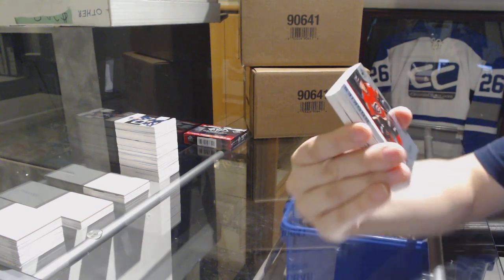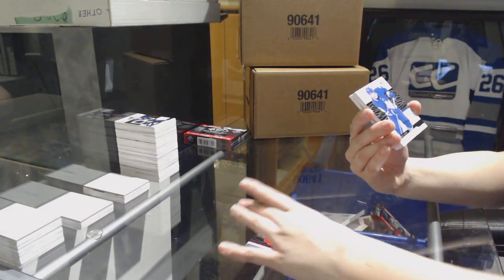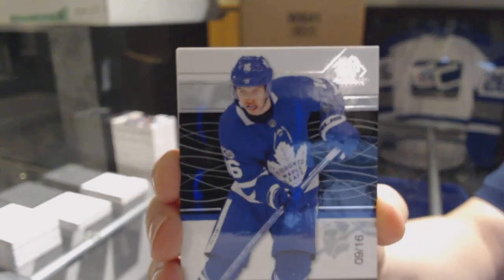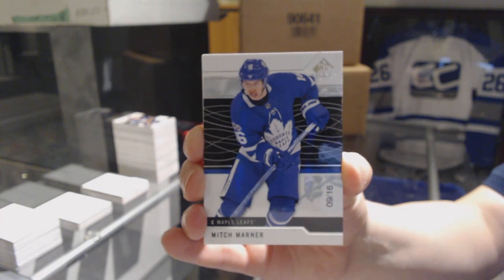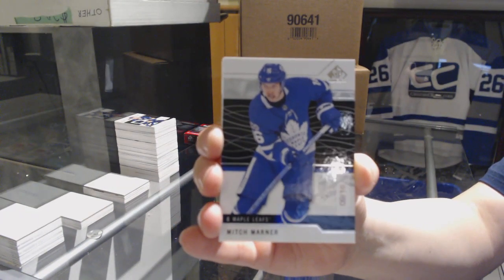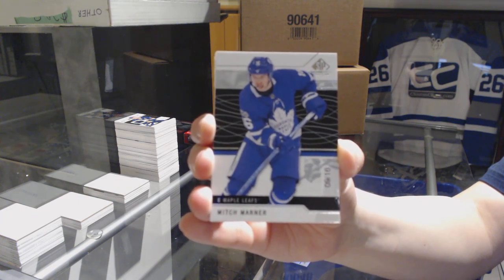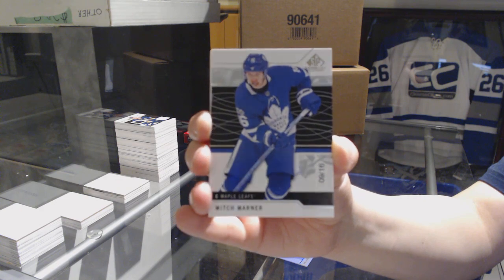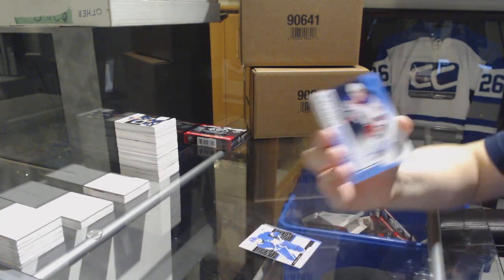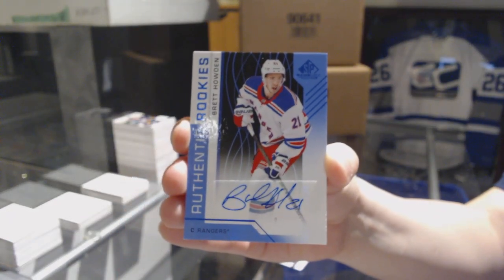Rainbow number /294 for the Flames of Spencer Foo. We've got a base card number /216 for the Toronto Maple Leafs, Mitch Marner. Mitch Marner number /216. Blue rookie auto for the New York Rangers, Brett Howden.